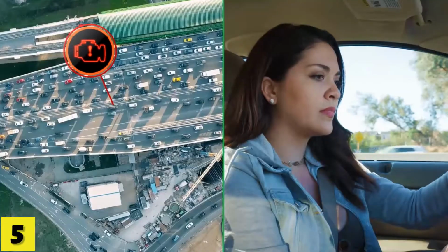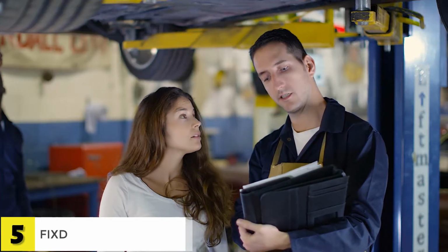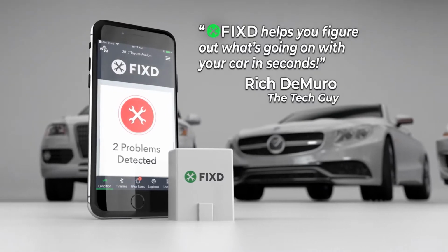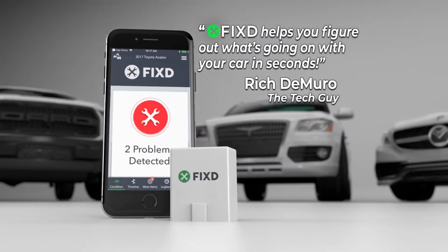When the dreaded check engine light comes on, your heart sinks. What's wrong? How much will it cost? What if I get ripped off at the repair shop? Introducing Fixed, the new tech sensor that can tell you in seconds what's wrong with your vehicle and how much it should cost to fix.